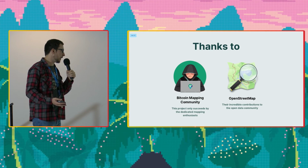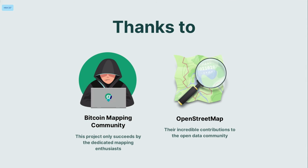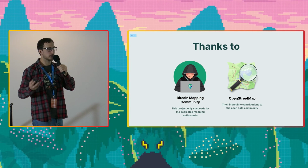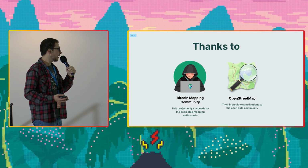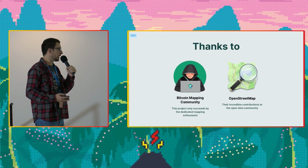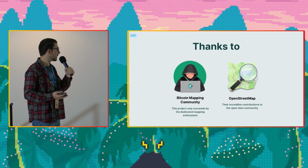And lastly, I just wanted to thank the Bitcoin Map community. Like I said, this project will only succeed with a robust, distributed, and enthusiastic mapping community to manage and maintain the data. And so thanks to all the shadowy super taggers, as we call them. And finally, OpenStreetMap, just for their incredible contributions to open source and open data. Building a project like that would be a serious undertaking, and luckily they have already done it, and they have an API, and so you can use it to build stuff.